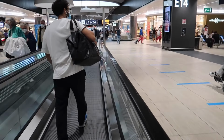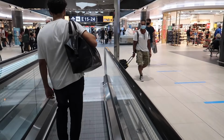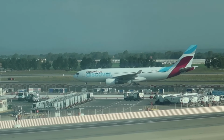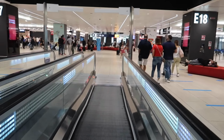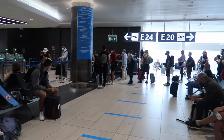In the meantime, let me show you the aircraft for today's flight. I was able to spot it when I was sitting in the lounge earlier. The aircraft is the 16-year-old Airbus A330. The first owner of this exact plane was actually Qatar Airways. So let's continue our walk to gate E24, where they already started boarding.